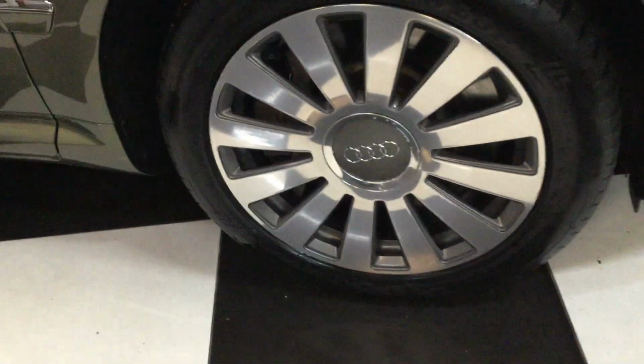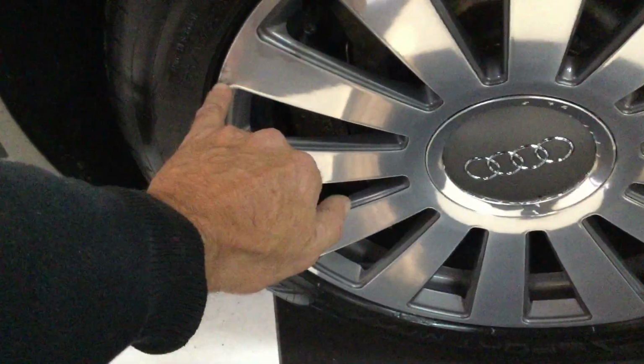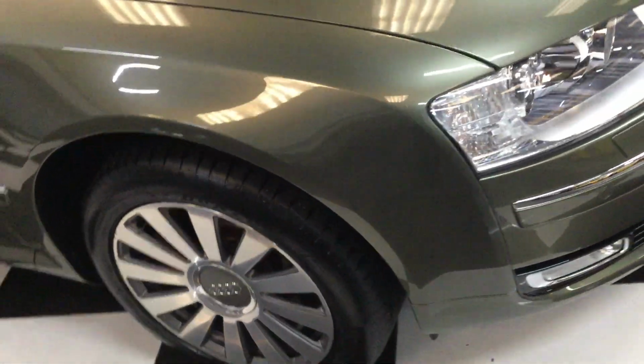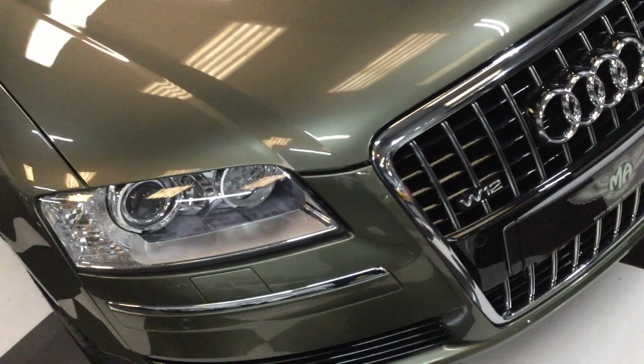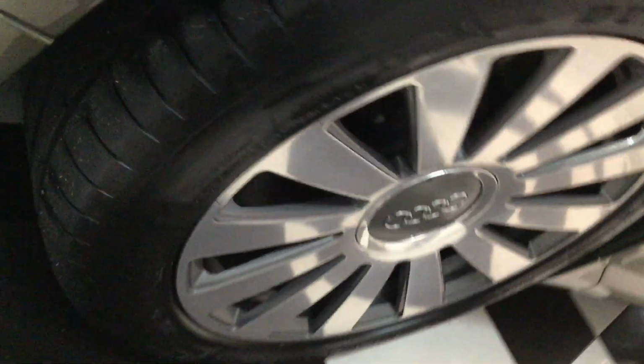You can see there on the inside, it's got electric side blinds, it's got electric rear roller blind. And as I say, I'll show you each wheel as they're going around. There's one or two little marks. There's a little tiny mark there just on the edge. Front and rear parking sensors. It's got the rear camera. Top tint windscreen. And tyre tread. All really good.